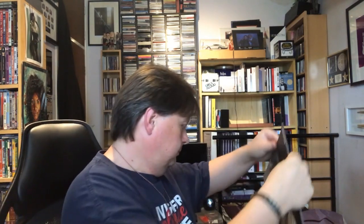Doesn't want to go in. It's better. Talking Heads, Remain in Light. The sleeve's not in... I'm trying to remember which way around it is. I think the sleeve's not in great nick, but the vinyl's okay on this, if memory serves.